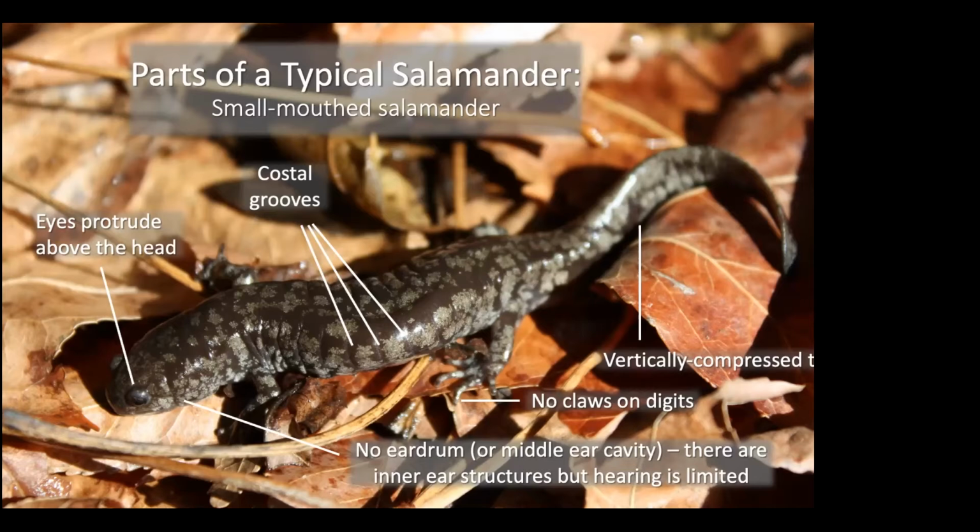There's four legs, and you see that there's digits on there, but there's no claws on the digits, right? So the toes don't end in claws. And if you look at the tail, it's vertically compressed like an oar. And so most salamanders have that vertically compressed tail like that.